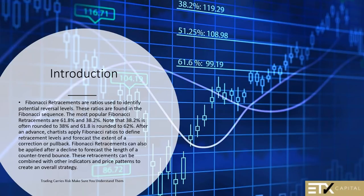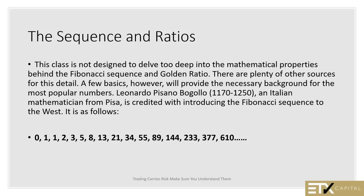So Fibonacci retracements can also be applied after a decline to forecast the length of a counter-trend bounce. These retracements can be combined with other indicators and price patterns to create an overall strategy. Now, they come from the original Fibonacci sequence and the golden ratio.